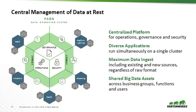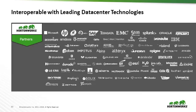So YARN is the architectural center of the Open Enterprise Hadoop platform. YARN coordinates cluster-wide services for operations, data governance, and security. It also allocates resources amongst applications processing the data, and it allows you to extend your big data assets to a multi-tenant user base within your organization. As mentioned, the platform is interoperable with all leading data center technologies, and because it's open source, our partners also tend to like the fact that they can adopt the technology and not have any lock-in.